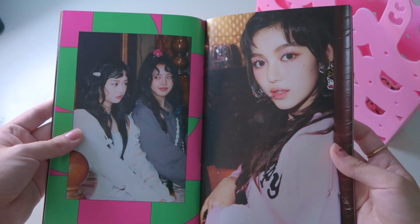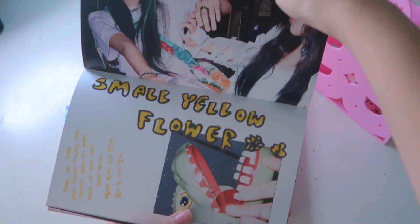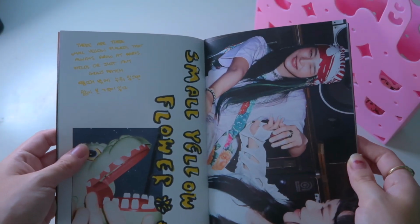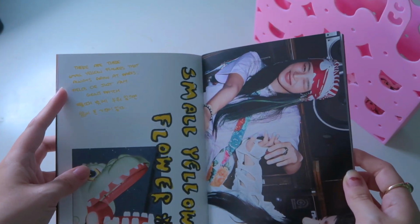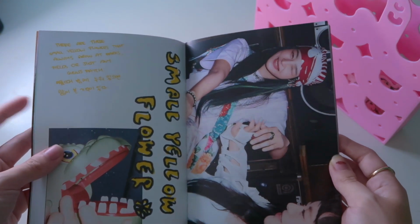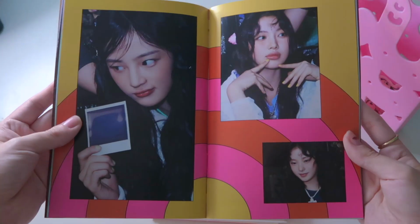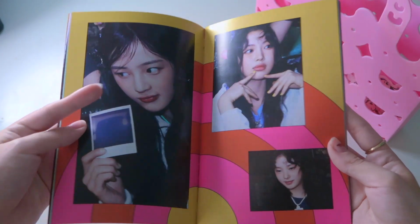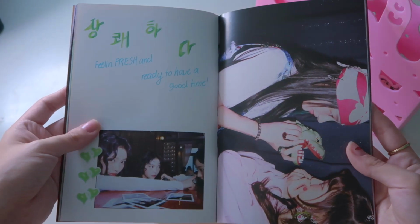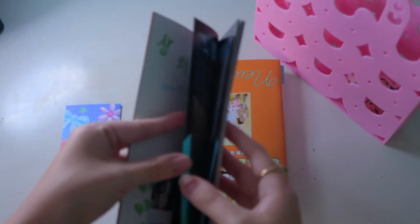Cute. Small yellow flower. Girl, same. There are these small yellow flowers that always grow at parks, fields, or just any grass patches. You mean like dandelions, maybe? Cute. Newjeans style is very like, graphic design is my passion. Feeling fresh and ready to have a good time. Slay, me too.